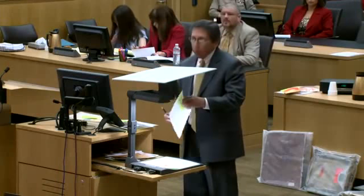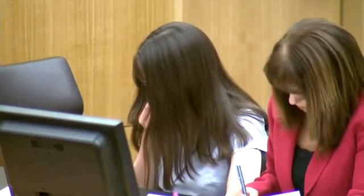Exhibit 131. What are we looking at there? That is red staining that was on the carpet in the master bedroom. Is that a close-up of it? Yes, it is. A closer view of it. Okay.